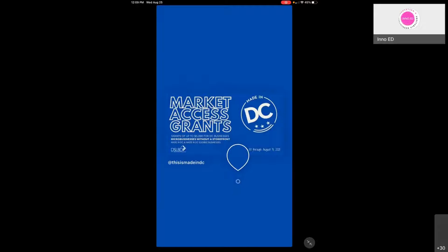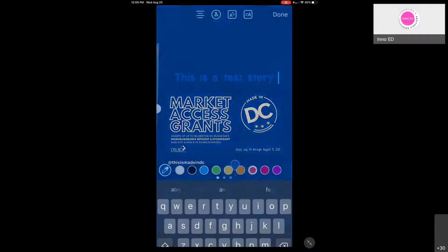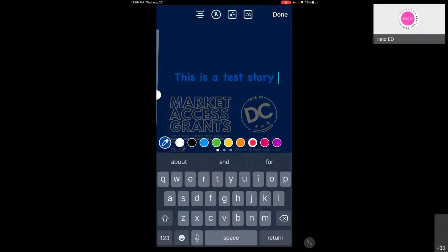I'm picking a color from the screen, but since everything is blue, it's turning away and not showing very well anymore. So I'm going to change it back to pink. So I've changed the color. I can also change some other things up top.